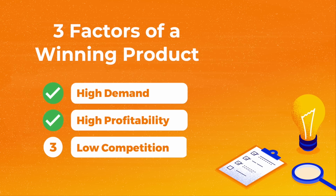And you can only know that information by reaching out to suppliers, which is what we're going to be showing you in the next step. So for now, keep an eye on the lower price products, but we're going to move on to factor number 3, and that's low competition.